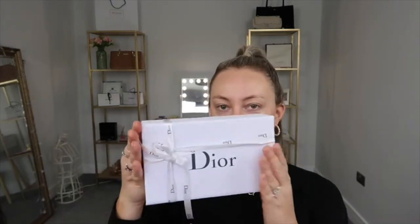Okay, so it comes in this like beautifully presented box. It has tissue and like a little label sticker. And then inside I have the Dior Backstage Face and Body Foundation, and I got the color 2WO, and I got the Dior Backstage Contour Palette for contour and highlight.